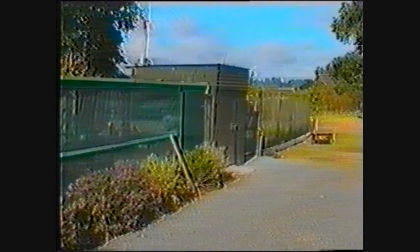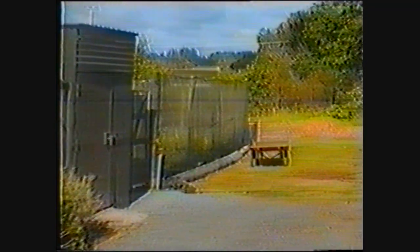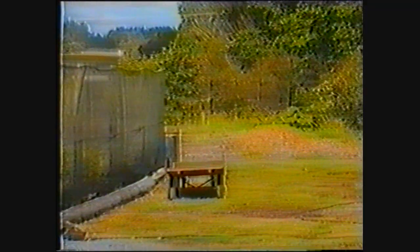Video spread over 3 cycles. The first one is November 1997. The second one is September 2000. And this last one is late May 2001.